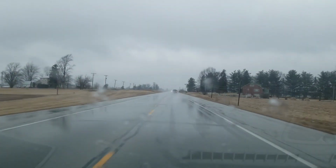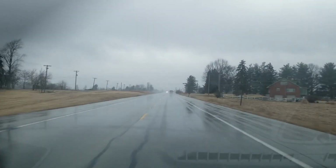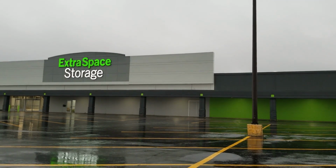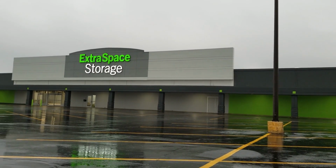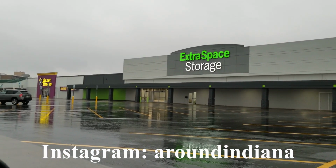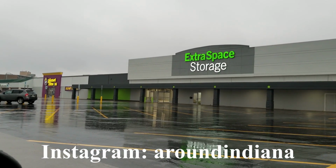Now on my way home, I did want to give a quick update. This is actually the Kmart on the south side of Fort Wayne that I've been to a couple times to show. It is now officially a storage facility and a Planet Fitness, so it's actually looking really good.